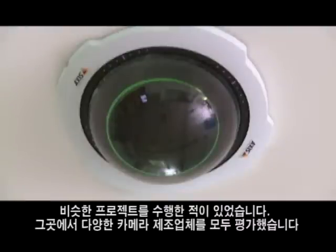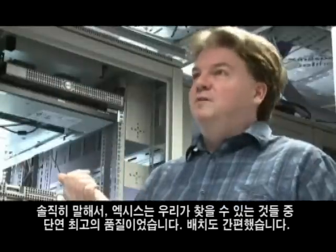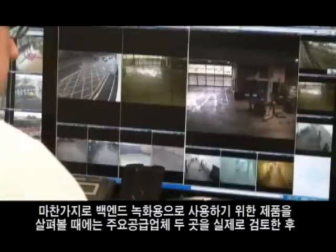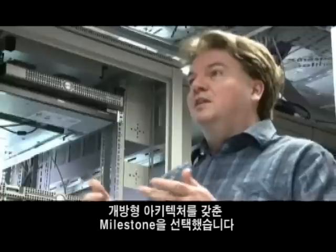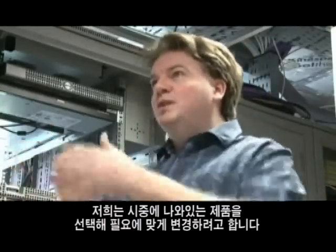When it was time to do the Douglas Village project, we'd already done a similar project across in Douglas Court Shopping Centre. Over there, we'd actually gone through a whole evaluation process of various camera manufacturers, and to be honest, Axis was by far the best quality that we could find, and it was also very simple to deploy. Similarly, when it came to looking at what we're going to use for our back end for recording, I think at that stage we looked at 2 to 3 main suppliers, and again decided on Milestone just because we really like the openness of the architecture, because we like to take what's out there and tweak it to suit our needs.